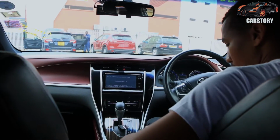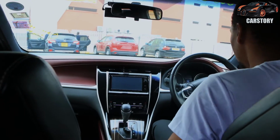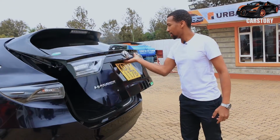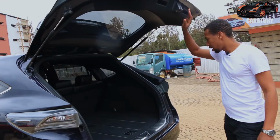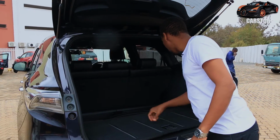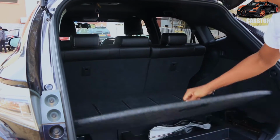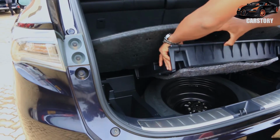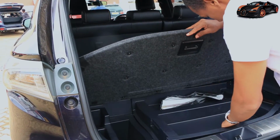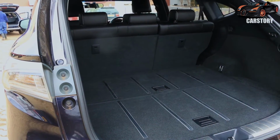Yeah, so maybe we can check what we have in the trunk of the car, just to confirm the space. So the trunk of this car looks like this. Very spacious. You see, you can have more spaces down here. Yeah, more space. And this is where you have your spare wheel and your spare kit. Yeah, and that's how the trunk looks like.